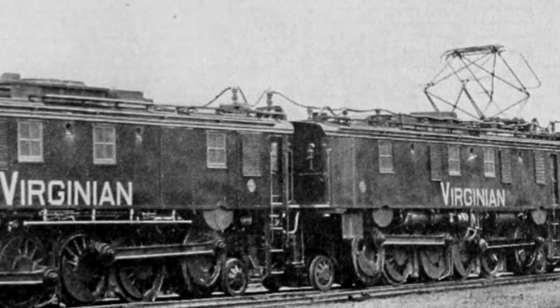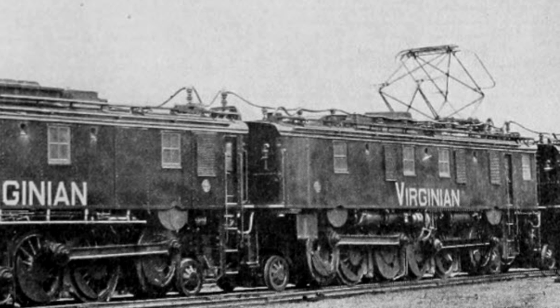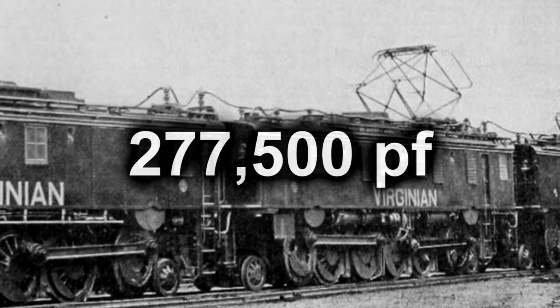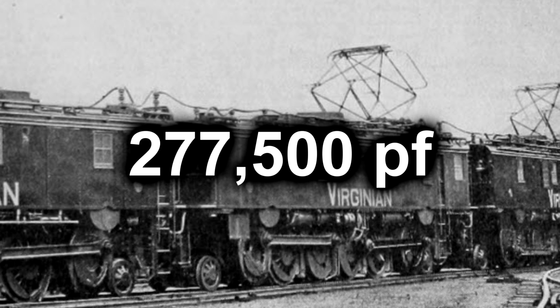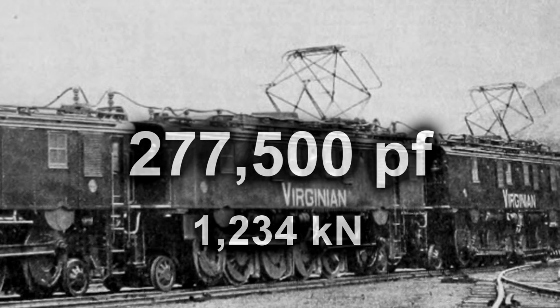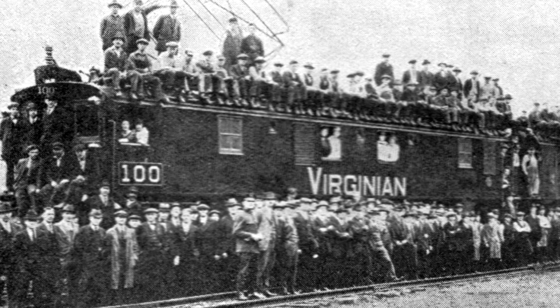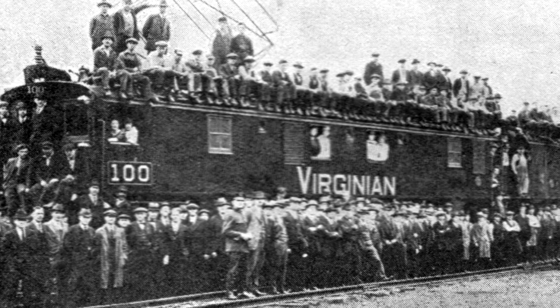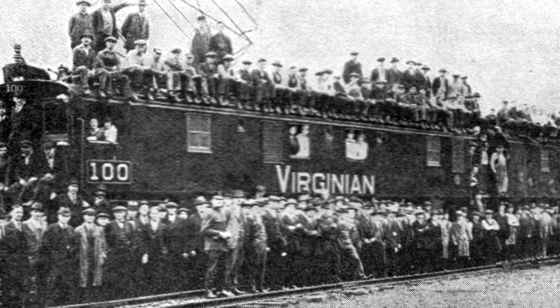Now, I've already talked about how these things were ridiculously heavy, and they were, but they were also pretty friggin' powerful, too. They could deliver 277,500 pounds of tractive effort. That's 1,234 kilonewtons. Their ability to pull, especially in their day, was unrivaled. Nothing came close to what they did. In fact, modern locomotives often don't get as powerful as these things were.